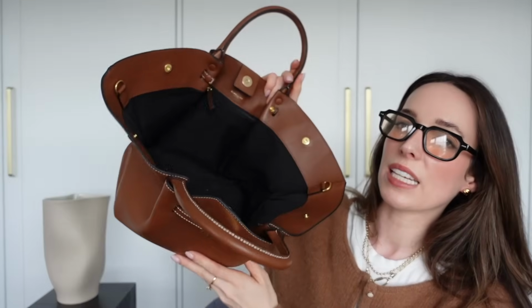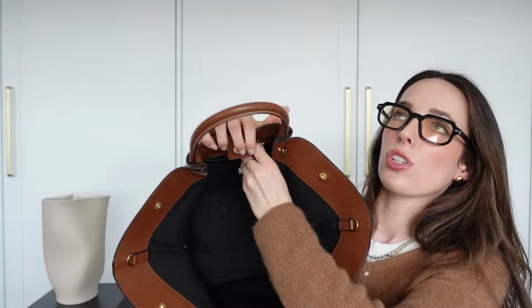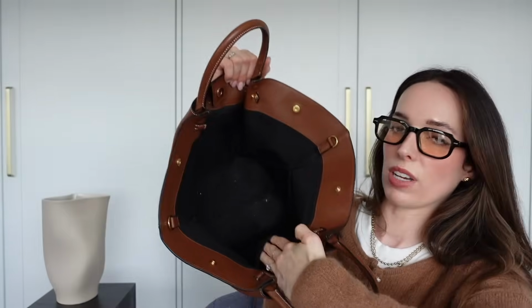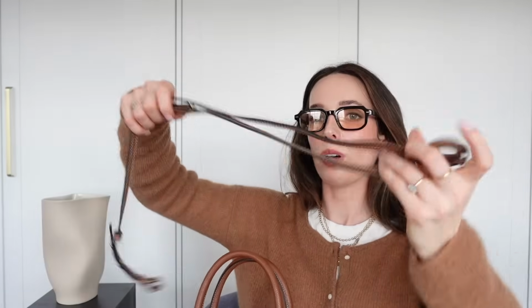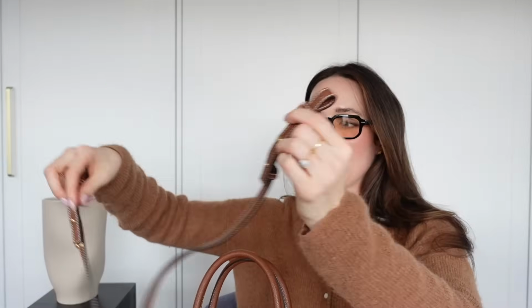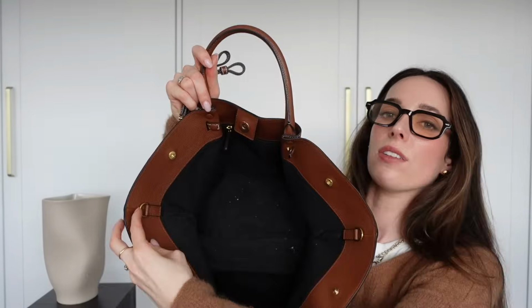You've got your big interior chamber here, you have one zip pocket here which you can pop cards or whatever in, you've got a slot pocket here, and then just one big space. This bag also comes with a crossbody strap which you can easily attach. It's also adjustable and you can attach it to these D-rings here, but to be honest with you, I don't wear the crossbody strap. I don't think I've worn it once since I've gotten the bag. I just think it looks best on the crook of the arm or even just held as a top handle.